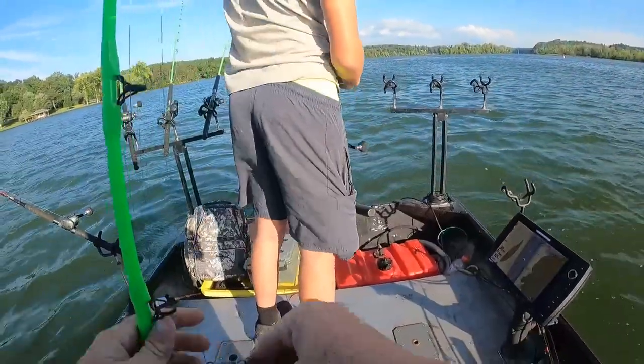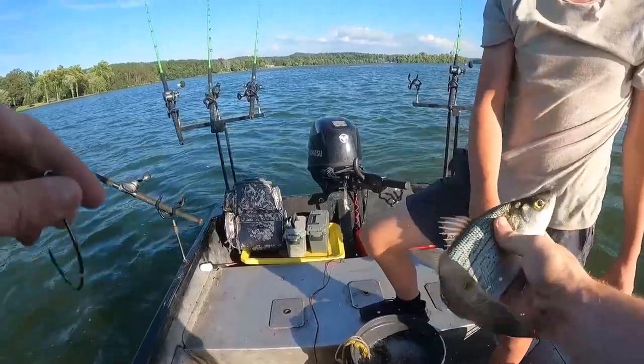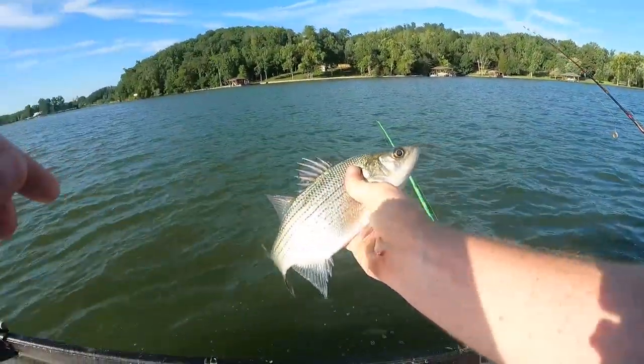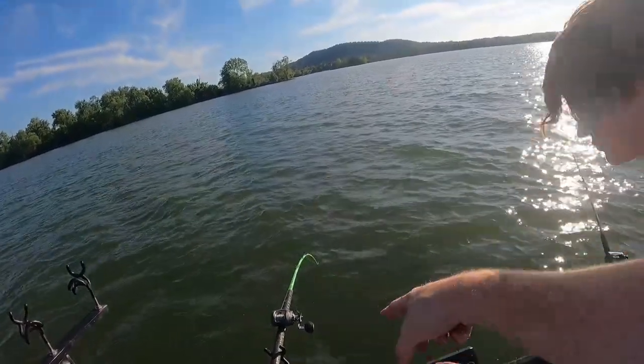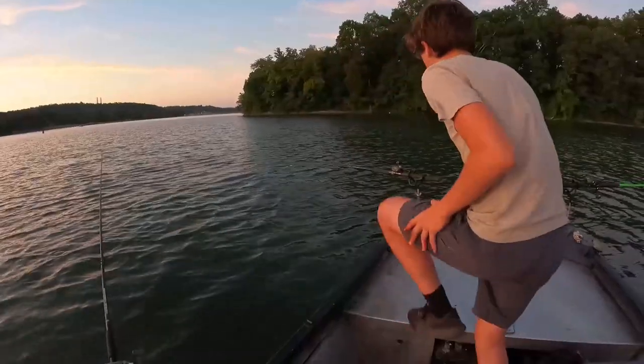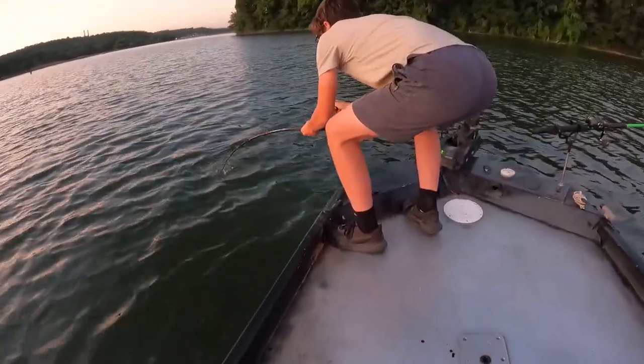This guy, we're gonna run a live white bass. Let me get one of them weights, John. Live white bass, guys. Live white bass. Hey, right there. Reel down on that. There's a fish. Oh yeah, reel, reel. All right, get him up, get him up.